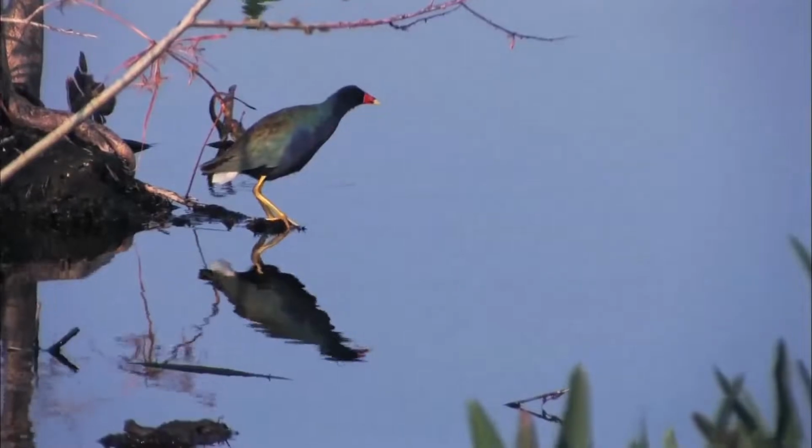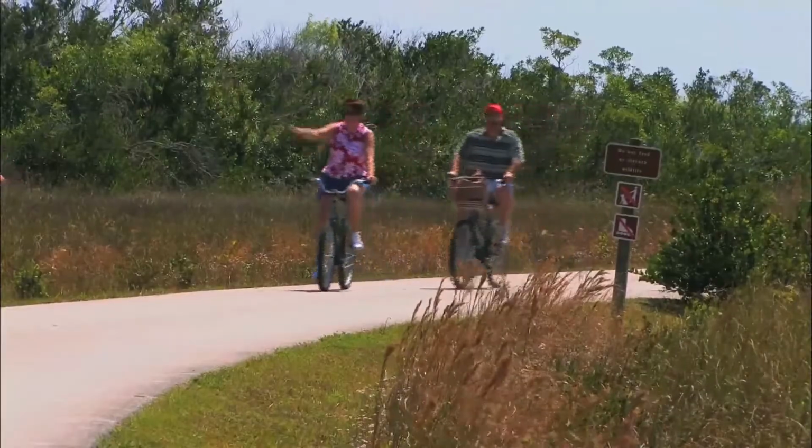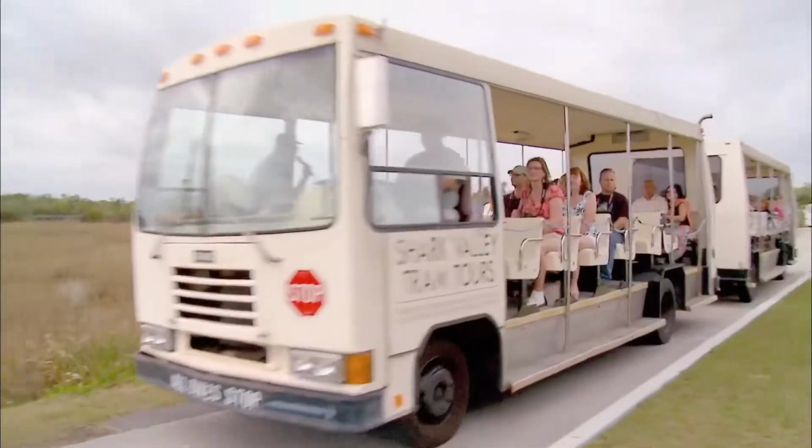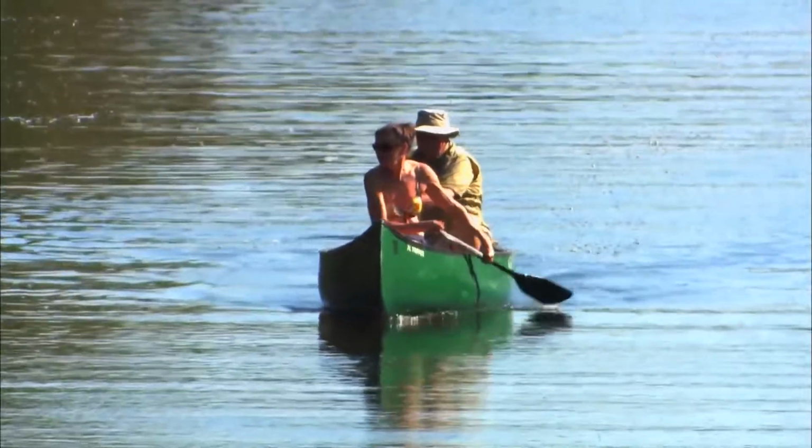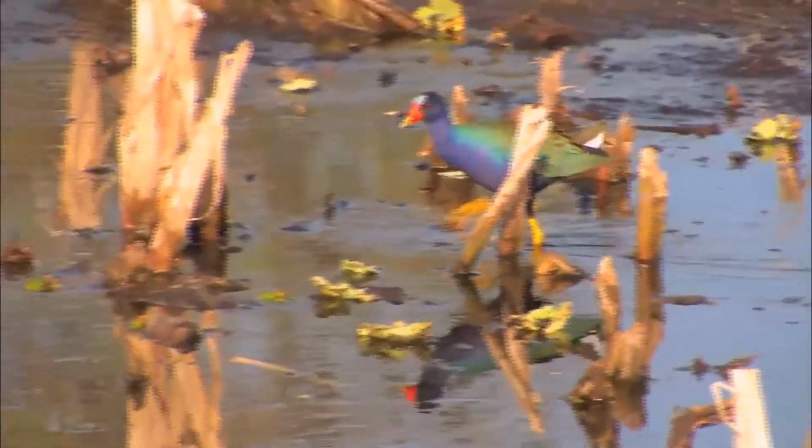creatures in the wild. The entire area is a wide, shallow river that flows from Lake Okeechobee to the Bay of Florida. The bottom of this river is porous limestone over the top of a bedrock base called the Tamiami Formation. It catches rainfall and acts as southern Florida's main water reservoir.